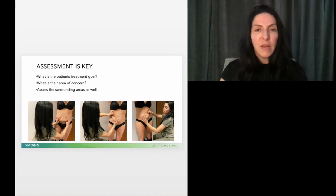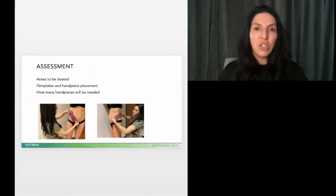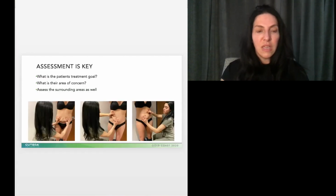Is it outside of that small area they notice? But it's my responsibility as their clinician to look at them and say, I notice this lower abdomen fat, but also look at your flanks or look at your upper abdomen. In order for me to get the best treatment for you, I need to go ahead and treat that all. So we go ahead and we pinch the fat first, as you saw in that last image. And then we take our templates and we say, okay, if we're using this template, where is the peak of that fat and where are we going to treat? And you can see here in this image, if you go back really quickly, you can see how we're pinching the fat and then we're seeing where those peaks are.